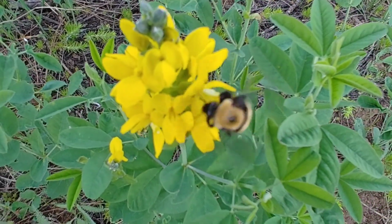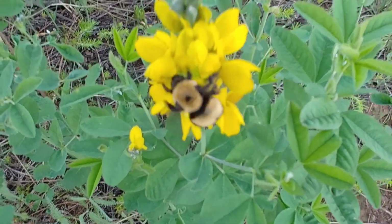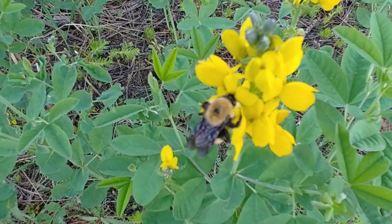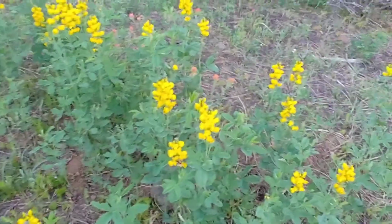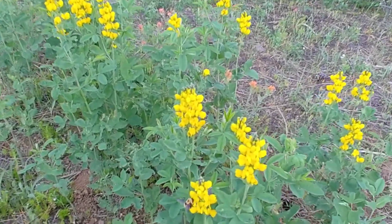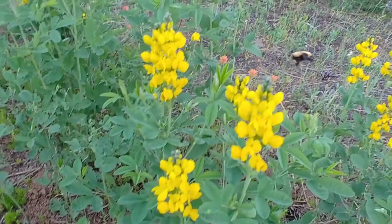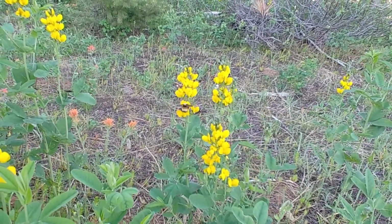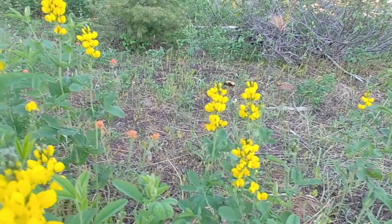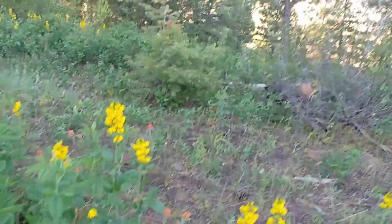Right now I'm getting a bumblebee. I haven't seen a bumblebee in a long time. And he's just having a heyday on these flowers, getting lots of pollen.